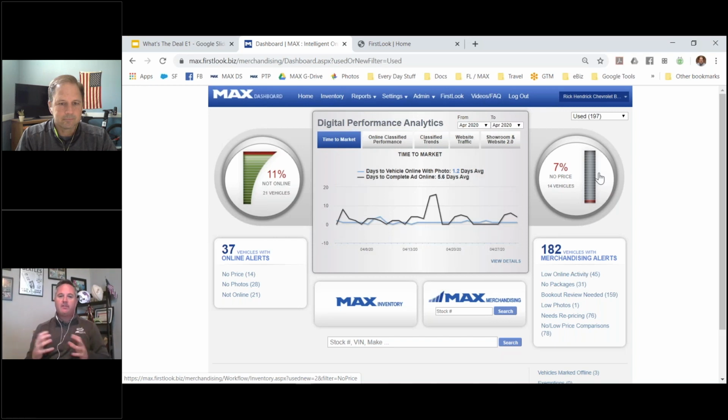We didn't want to put everything into one dashboard because it gets confusing. We get that a lot, but I like it separated because a lot of times the person that's appraising and pricing the vehicles doesn't handle the merchandising. So it's a separate tool for that, or sometimes they do. And we want to make sure that you have all the tools available at your fingertips to do so.